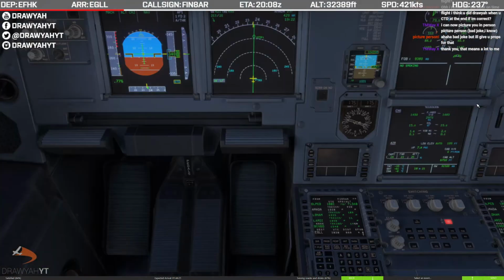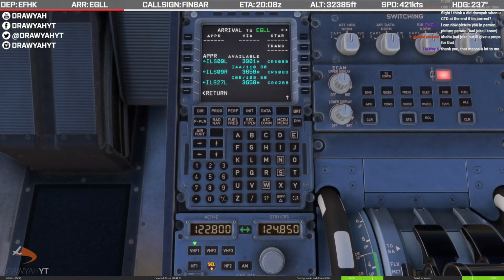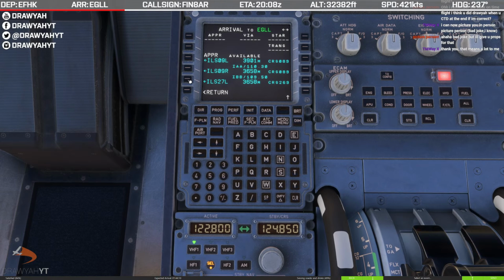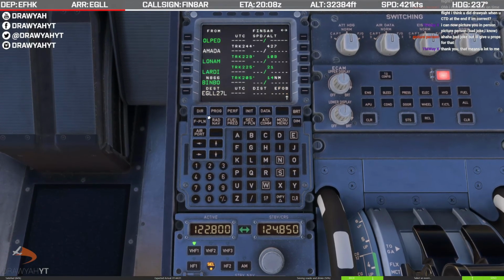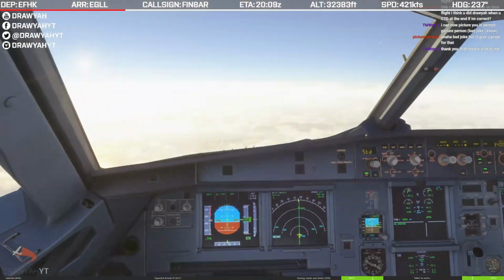If we have a look at Heathrow's configuration, expecting an arrival on runway 27 left, 27 right and left last time, but 27 left was set. On the Barmy 1 Hotel arrival, insert U, no transition, so we'll see how that kind of fits on the routing.